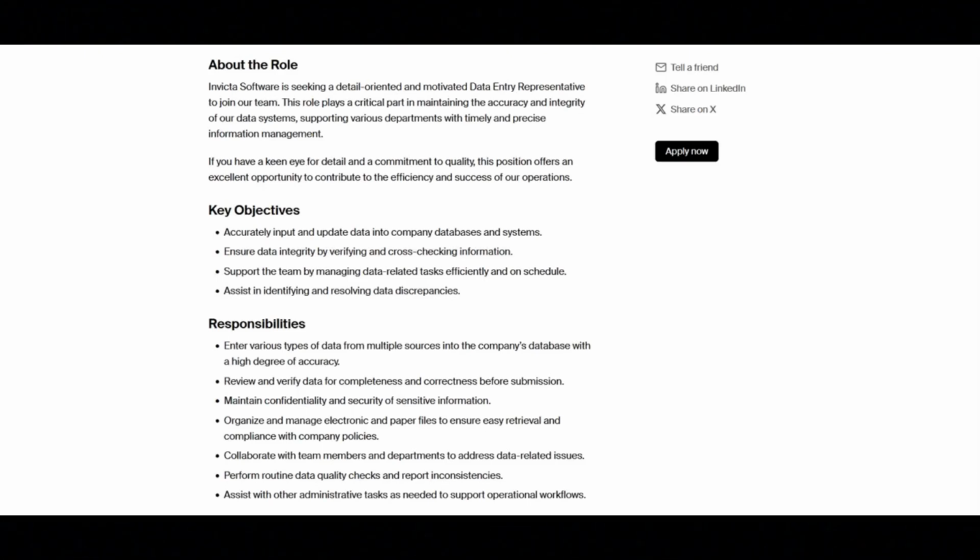collaborate with team members and departments to address data-related issues, perform routine data quality checks and report inconsistencies, and assist with other administrative tasks as needed to support operational workflows.